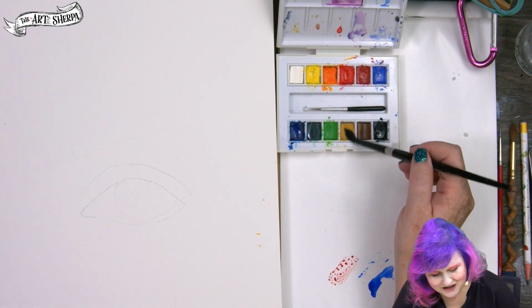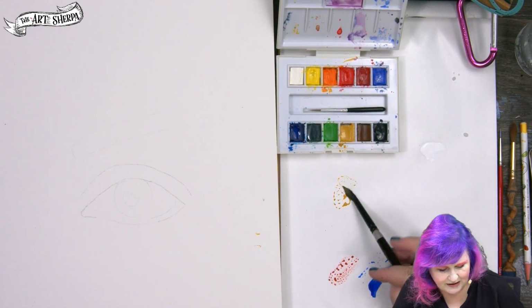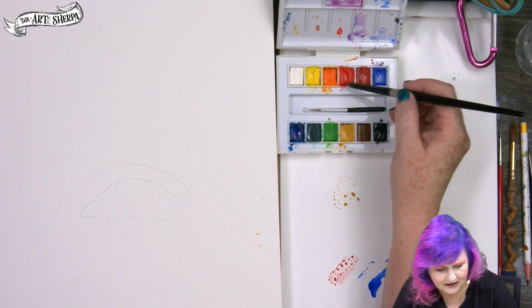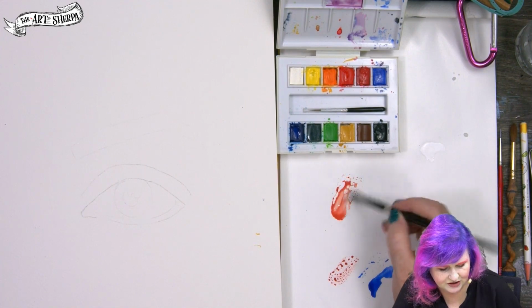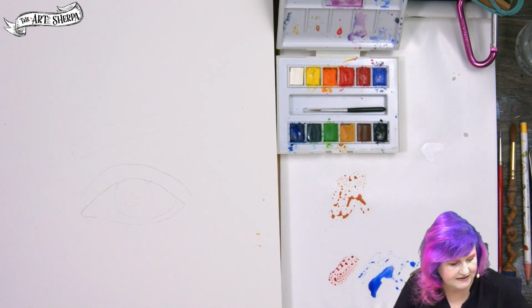All right. So first I'm going to take out my yellow oxide here, and I'm going to put it on this little palette. You can use the plastic tray, and I'm going to get this pink or red, not the fire red, but the pink or red. And I'm going to mix these two together. And this is going to be the start or the basis of my skin tone.